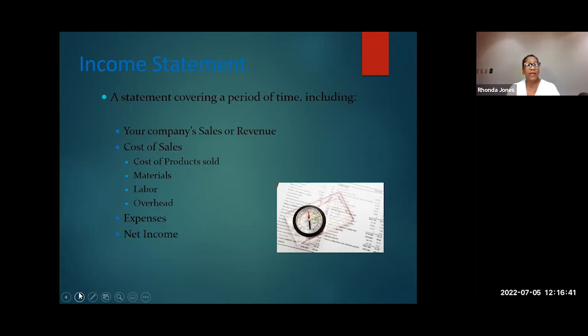Or if you're making your items, then you have to pay for materials, labor, and overhead. And then you're going to have your operating expenses, your daily operating expenses. And that's when you'll have your net income. And so if someone said, well, what's your profit margin? What are you profiting? What's your cost of goods sold? You should be able to know what statement to go to, your income statement or your result statement.